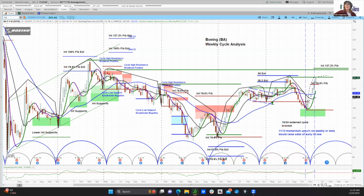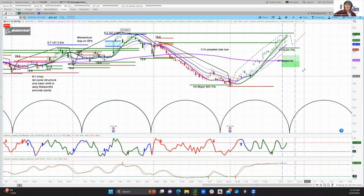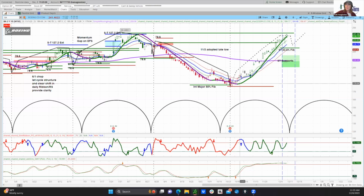And when we switch over to the daily chart, you'll see more clearly that we've had a very dramatic move to the upside. And this is the daily cycle low that corresponds to that intermediate low. Our reversal scout turned positive here. It's a little bit faster than the slim ribbon, which turned positive here. And now we are inside this daily cycle timing window that is indicated by these blue vertical dashed lines. So that's a period of time of several days around this ideal cycle trough when we expect this daily cycle to form a low and then to begin to move up into the rising phase of the next cycle.